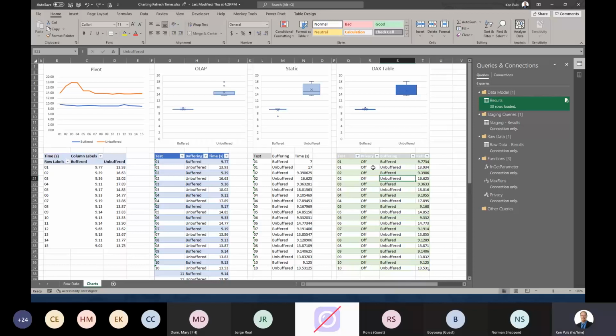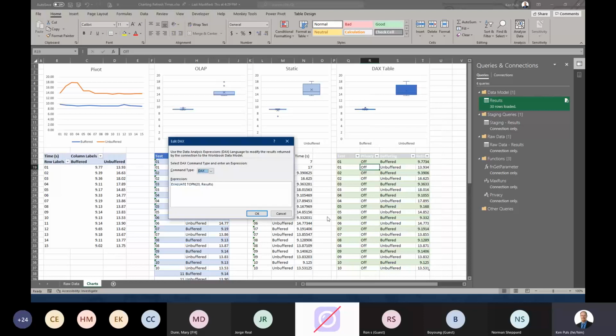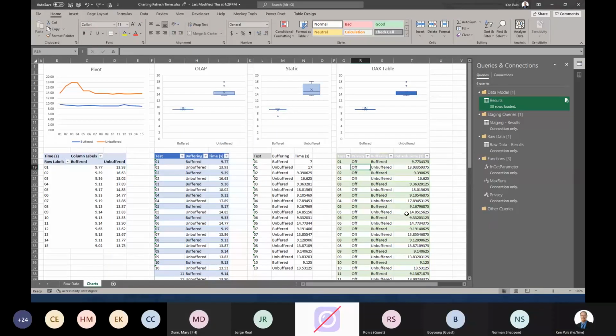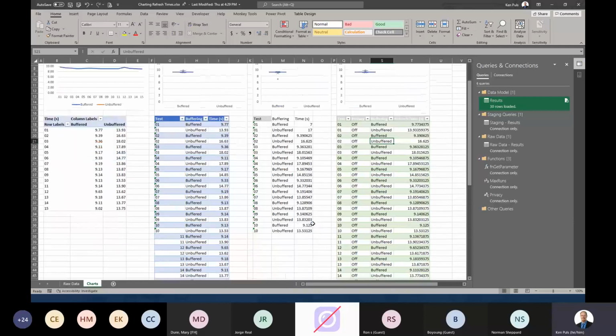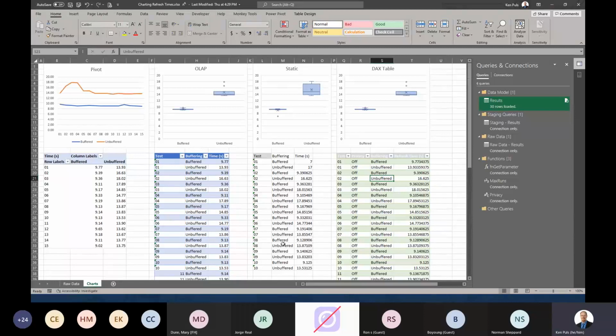What do you do if you want to make changes to this? Well, let's go back now: table, edit DAX. I'm going to take this one back now, and I'm going to remove the top N from it. We're just going to say evaluate results, give me the results of the entire table. And boom, you can see that the chart has now updated. If I were to set this color here, you can see that this chart is now identical to what's going on in OLAP because they have the same amount of data, because it's pulling from the same data model.